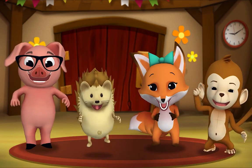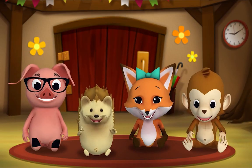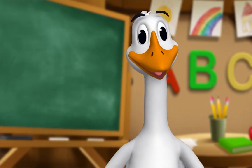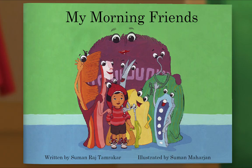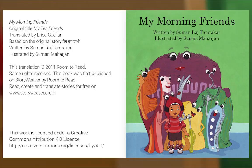It's story time! Yay! Gather round, everyone! What book are we reading? We're reading this one. It's called My Morning Friends. The friends in this story aren't people. What do you think they might be? Let's find out. Let's begin. My Morning Friends. Written by Suman Raj Tamrakar. Illustrated by Suman Maharjan. Translated by Erica Kular.